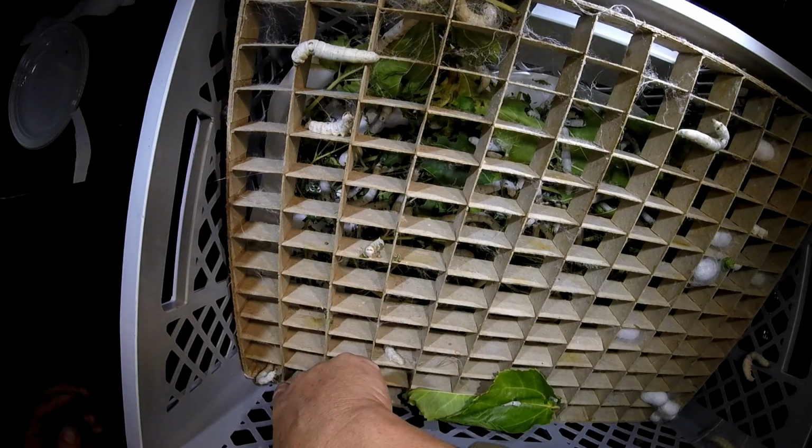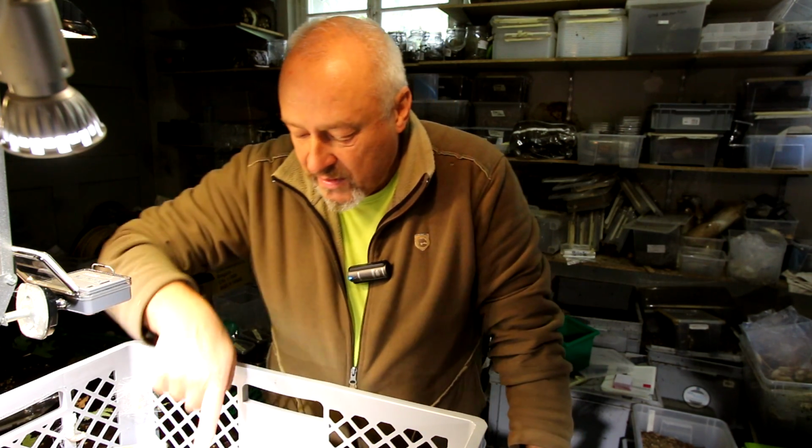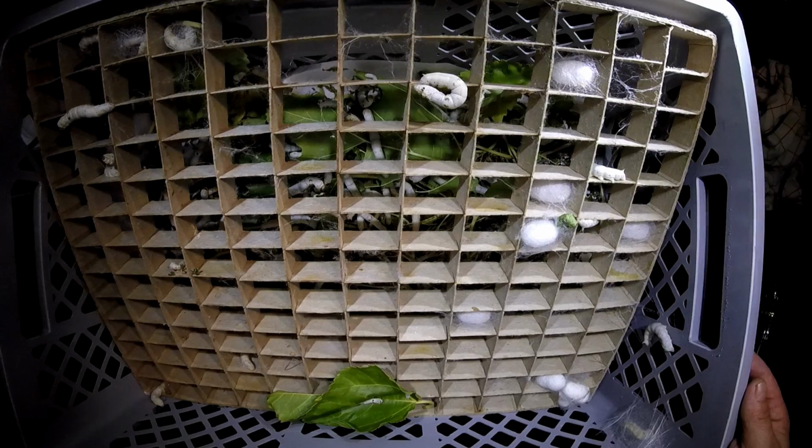Also here is one. So let's see whether we can make some nice macro pictures of Bombyx mori, and I think in some days they are finished eating, also the ones down there still on their leaves, and they are also looking for a nice place to spin their cocoons.